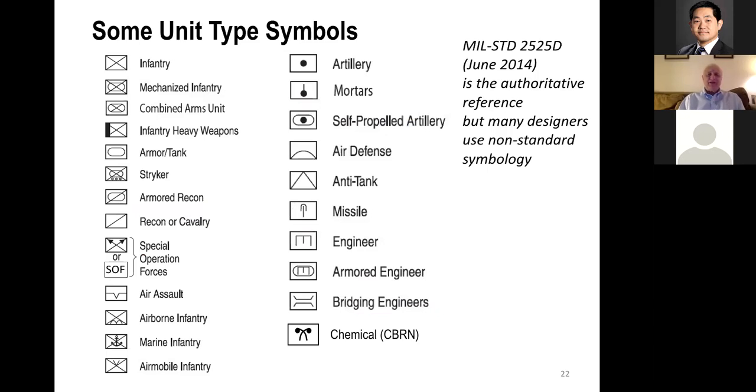Symbols. These are the standard, what we call NATO symbols. These are defined in Mil Standard 2525. Hundreds of pages of military specification that define symbology for every imaginable and many unimaginable types of units. So for example, the infantry symbol, that's crossed rifles, the branch symbol. Cavalry symbol, that's a saber, the branch. The armor or tank symbol is the oval treads of a tracked vehicle. That should not be an ellipse. It should be a rectangle rounded at both ends if it's going to be compliant with the standard.